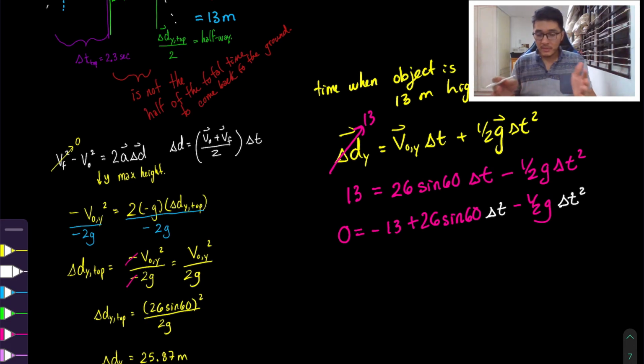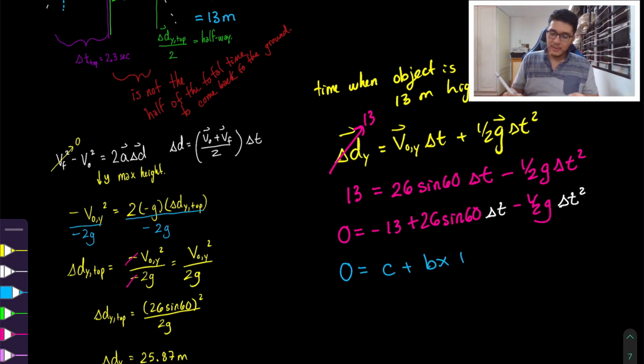Now I'm trying to do something a little bit clever. I purposely made the delta t a different color, and I did this so it can remind you that that's your unknown. But even more than that, our unknown is quadratic with time. In other words, we're going to have to think about this as a quadratic equation. So this means that we have c plus bx plus ax squared. So this unknown is actually quadratic in time, and to solve for it, we have to use the quadratic formula.